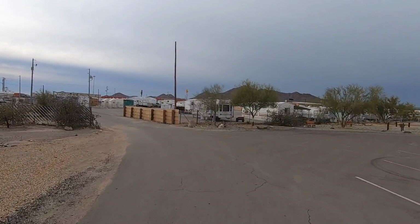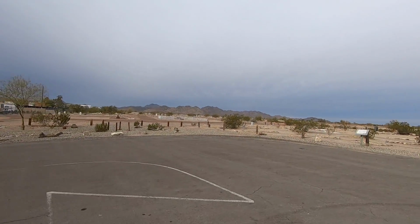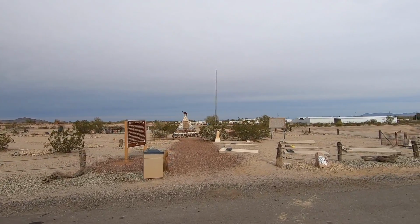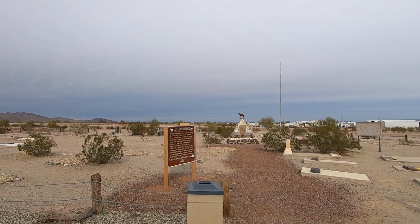Then I think I'll also run down to the museum, see if they're open too. But here it is. There's the High Jolly Monument. I'll get out and we'll walk around.